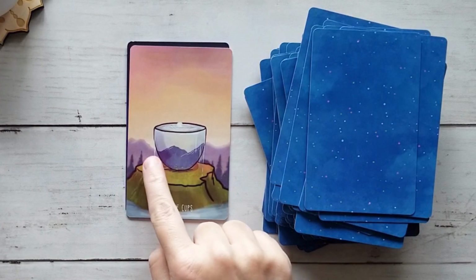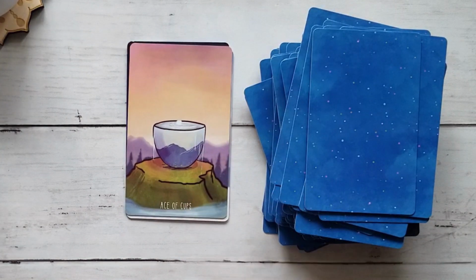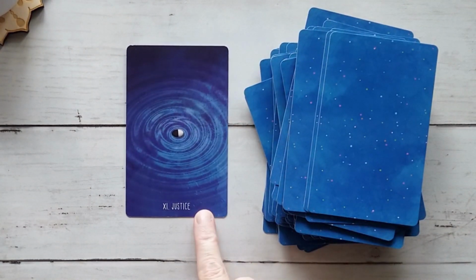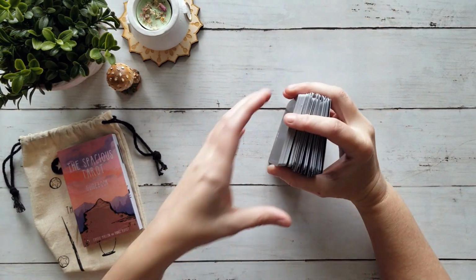Love this Ace of Cups. You can see the mountain coming through the cup. I think that's really wonderful. So yeah, just a beautiful deck. I've really enjoyed working with it. Look at this Justice card. I think that's really beautiful too. It's been a wonderful deck to work with.